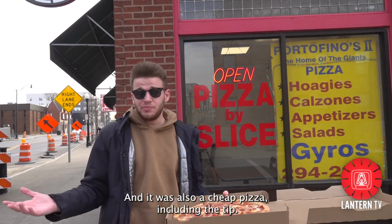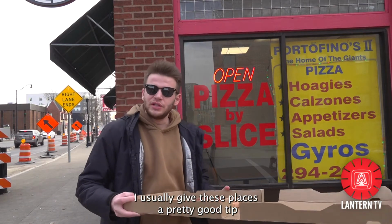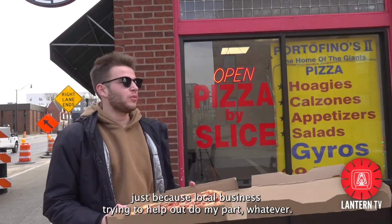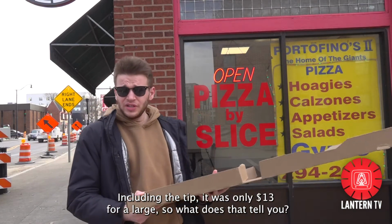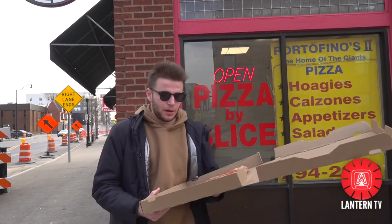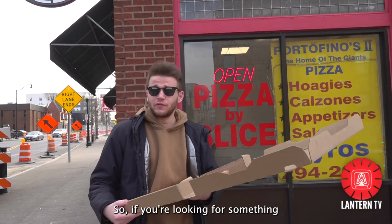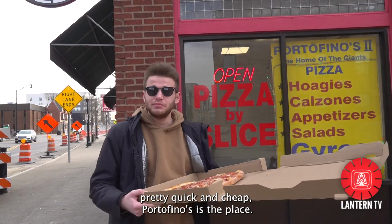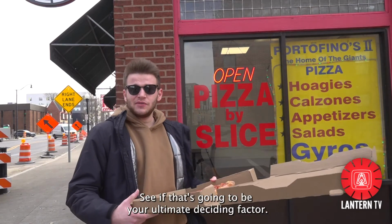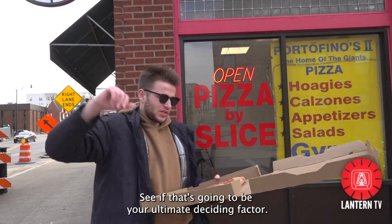And it was also a cheap pizza, including the tip. I usually give these places a pretty good tip just because local business, trying to help out, do my part. Including the tip, it was only $13 for a large. So what does that tell you? If you're looking for something pretty quick and cheap, Portofino's is the place. But let's see how it tastes. See if that's going to be your ultimate deciding factor.